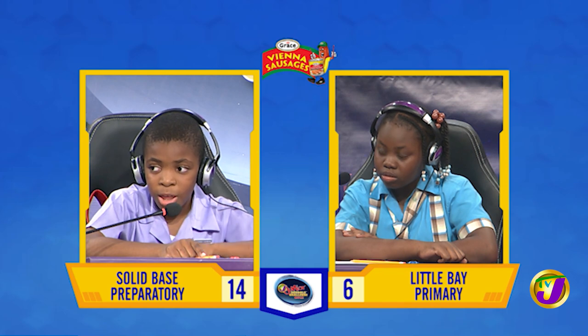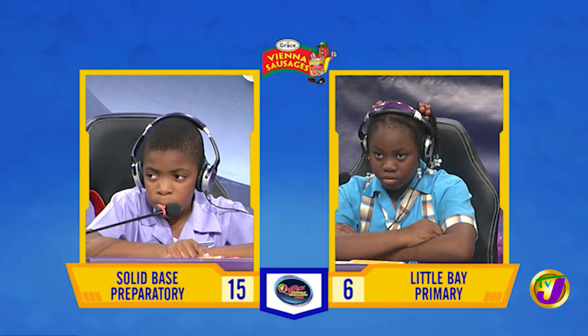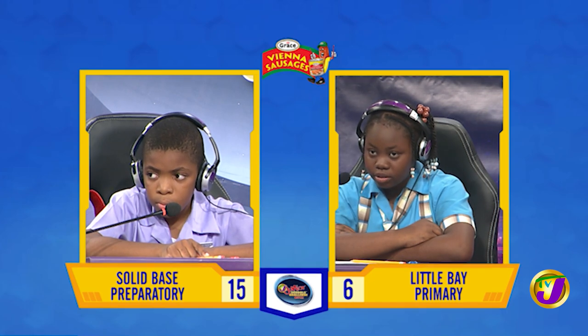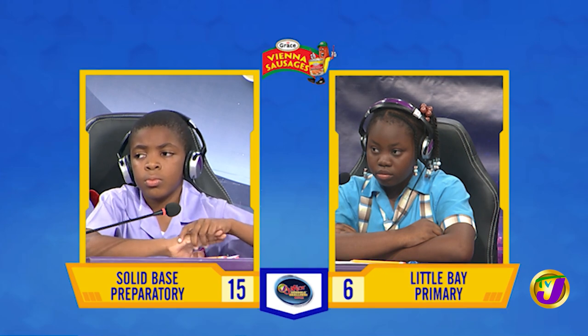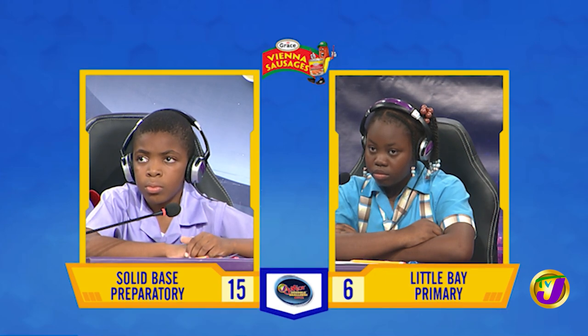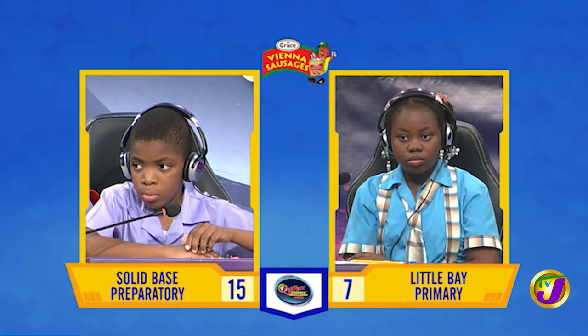Dravid, want to try? Yes, thank you. Convex lens. That is correct. Akesia, what's the name for the protective covering of a seed? Seed coat, or tester. That is correct. Akesia, what weather instrument is used to measure air pressure? Barometer. That is correct. Dravid, we're now over to you.